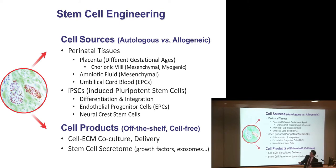And another thing that potentially we can use these cells for: the cells from umbilical cord or cord blood or amniotic fluid. All these cells, we have lots of cells in the bank in our lab. So if you have any specific interest or anything that you want to know more about, let me know. I'll be very happy to talk to you about how potentially we can use these cells for any of these disease treatments.